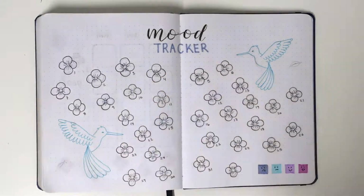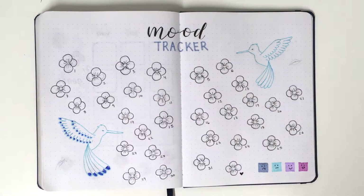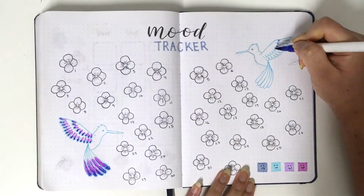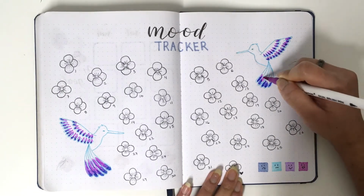I made a mistake here and accidentally drew 32 flowers instead of 31. I just drew a heart next to the 32nd flower, and I'll color that in randomly sometime during the month.